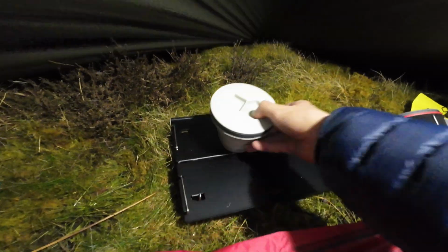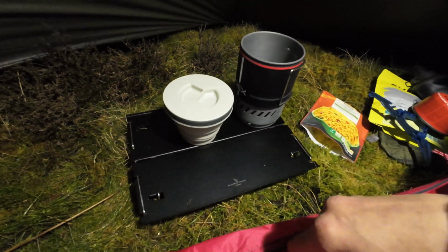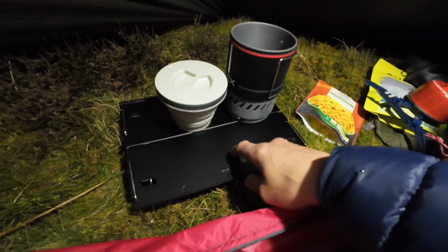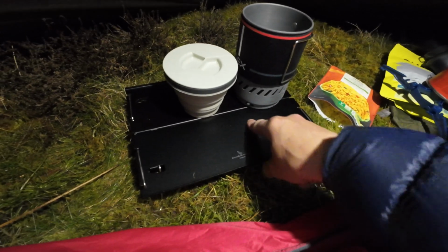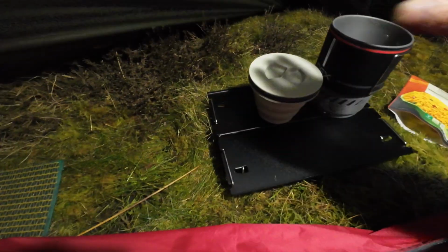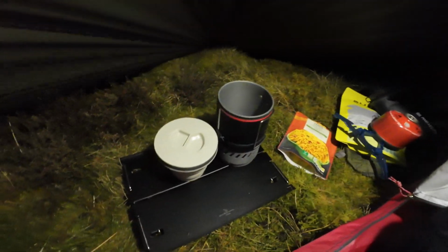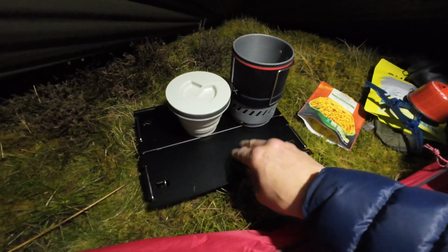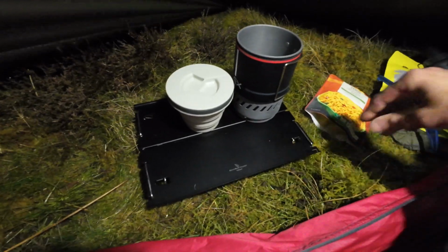Okay, tea time. Got my chicken curry, got my cooker, stove, whatever you want to call it, and I got this little table thing. And I found, obviously when you're camping on the fells, the grass is like that, it's not level all the time. So this thing means you can push down one side and keep it level.